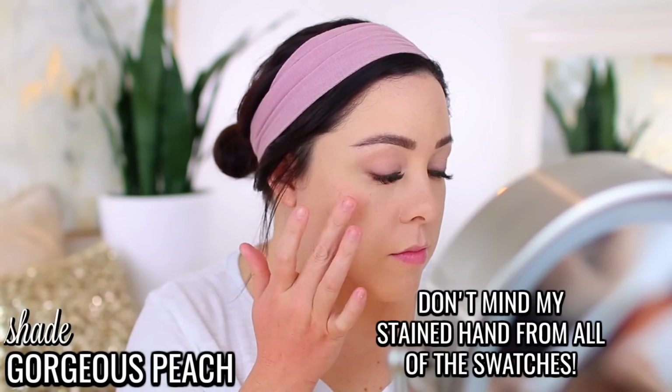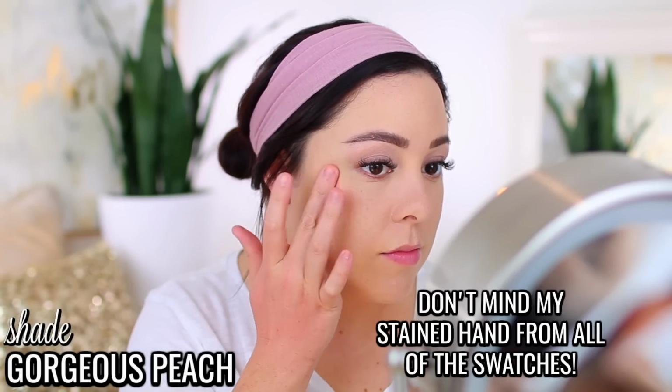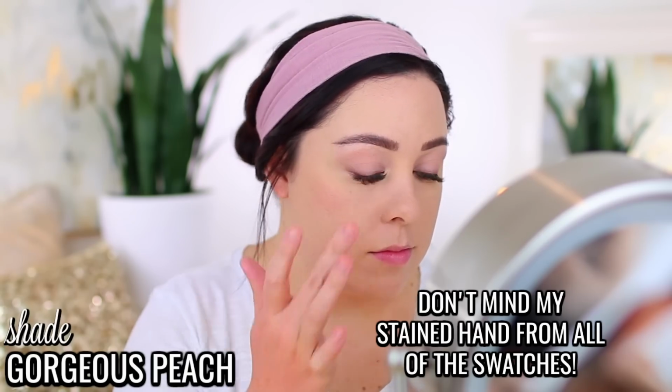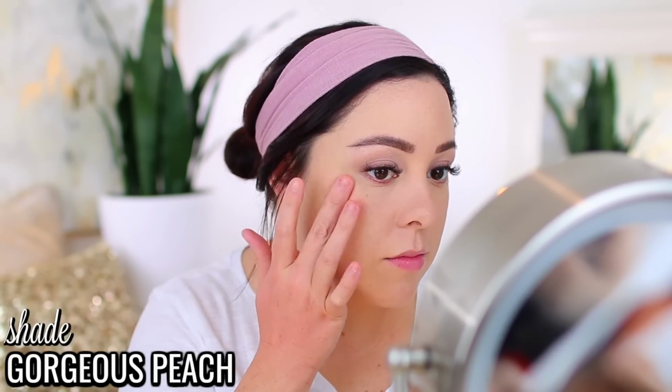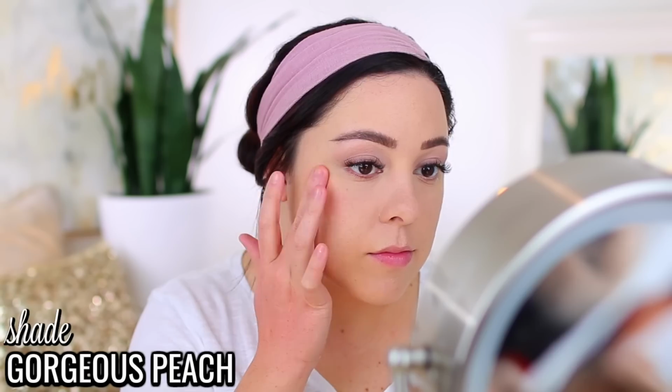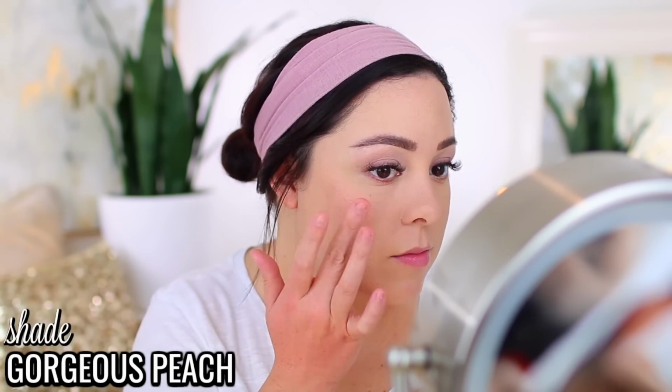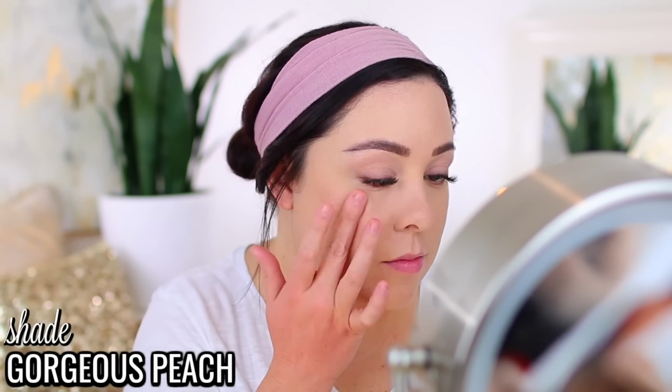There are 4 different shades, so I will swatch them for you guys. When you swatch these products on the back of your hand, they look super intimidating and really intense. So I think that's what made me nervous at first, but honestly, they blend out so easily, and you can definitely get more of a sheer application if you just take your finger or a damp sponge and lightly tap them onto the cheeks.